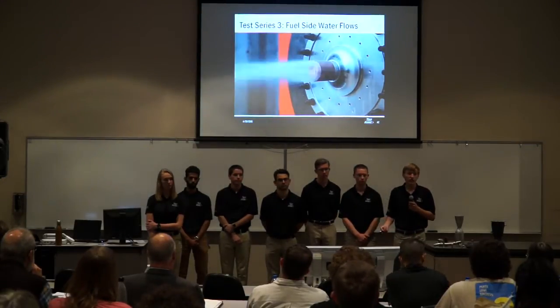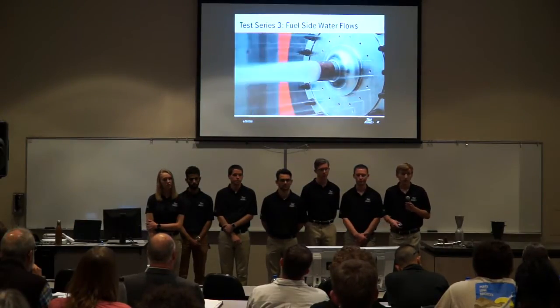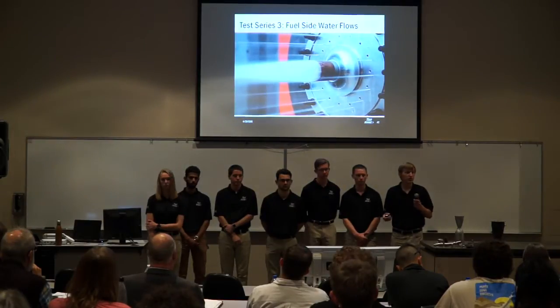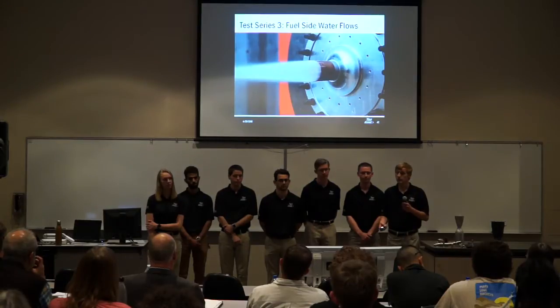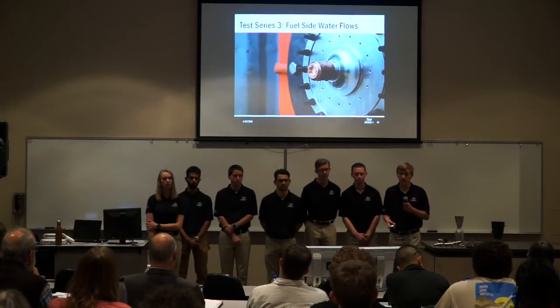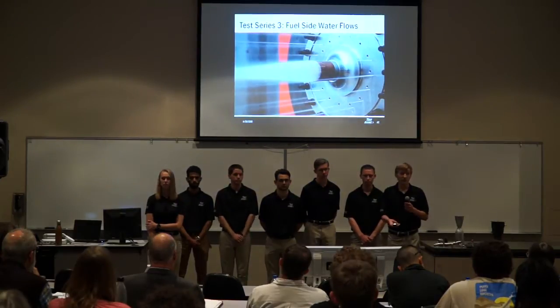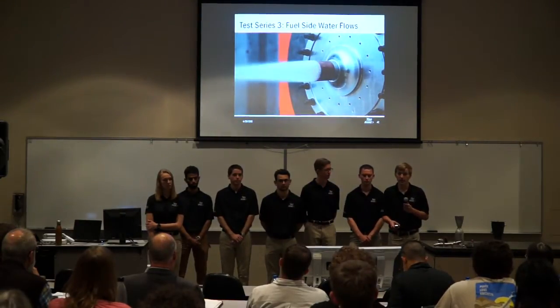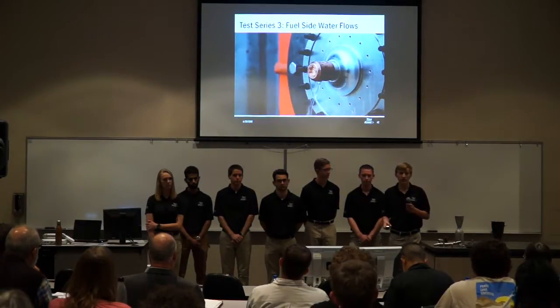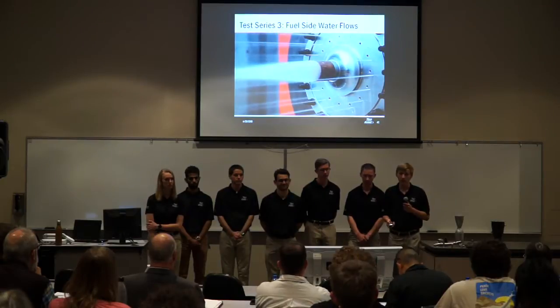Then we moved on to the fuel side of our system. Here you can see a water flow of the fuel side. We use water for the same reason we use liquid nitrogen on our liquid oxygen cold flows. It's a safe fluid to use, but similar enough to jet fuel. During this test series, we found some problems with our control code and our control electronics, which we were able to fix, and we were also able to fix leaks in the system.